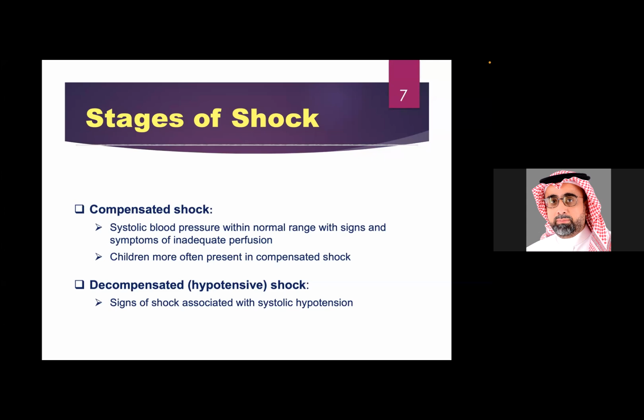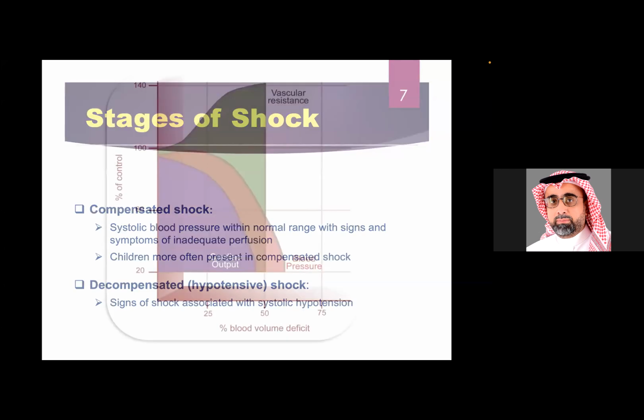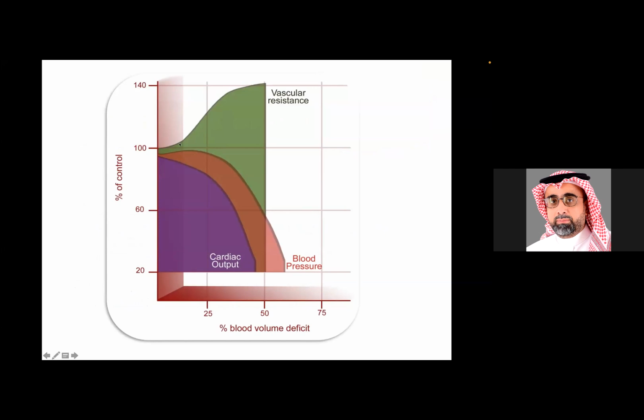In the end, if he is not managed, he will progress to decompensated shock or hypotensive shock. So signs of shock will be associated with systolic hypotension. Usually in the first hours, the patient tries to maintain the blood pressure. If not discovered early and managed, the blood pressure will drop. Also the cardiac output at first tries to compensate, then in the end will decrease and not be maintained. About the vascular resistance, in the beginning it is maintained, but after the blood pressure and cardiac output decrease, the vascular resistance will increase to compensate and to maintain the perfusion.